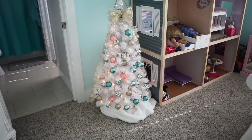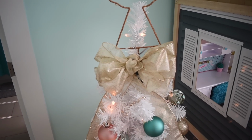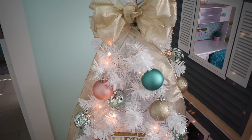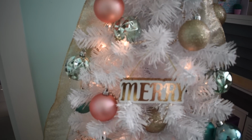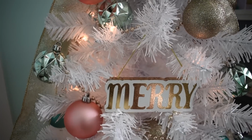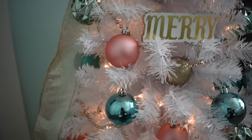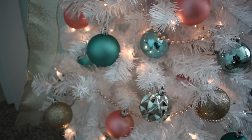This is her Christmas tree. We absolutely love it and think it turned out so cute. This angel on the top we have had, and then we added this gold bow. I believe the ribbon came from Michael's maybe, but this is a 3-foot white Christmas tree from Walmart, pre-lit, just the white color that's in my other son's room.